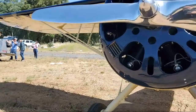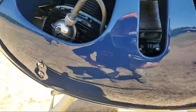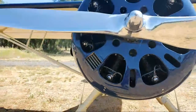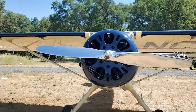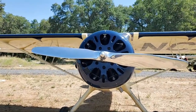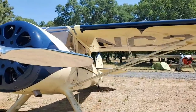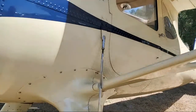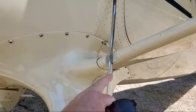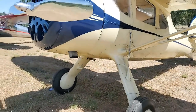Radial engine. Not sure if that's a Warner or a Kinner. Let's see if I can. Can't quite read back there what I'm seeing. But look at that very distinctive cowling. Of course, fixed pitch prop. Fabric wing. But just a strange landing gear design. Look how it's notched into the wing strut, kind of like an afterthought. Warner radial engine, I think you're right.